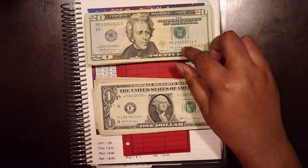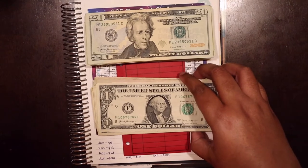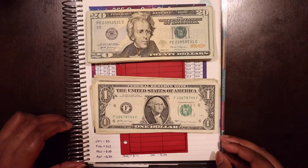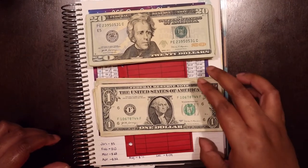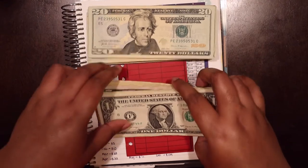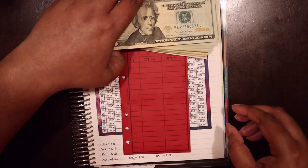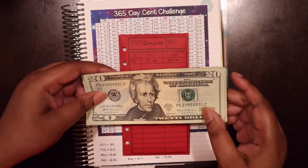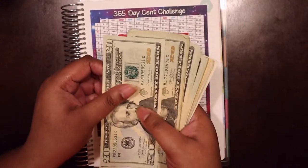So this first one is everything we've put back in October and the first paycheck of November for the cash envelope and penny challenges. I'm going to set that aside for a second. This one is for the challenges and for the grocery envelope. So let's see how much we have.